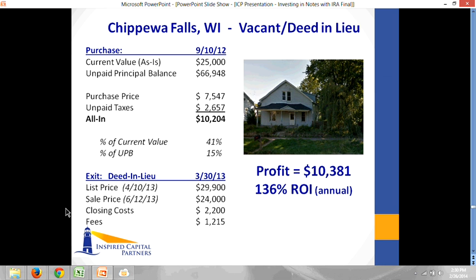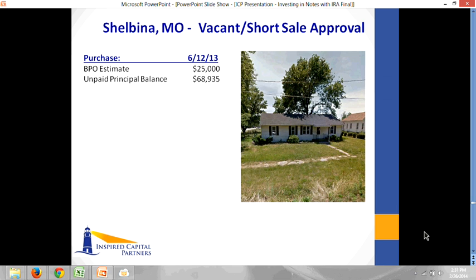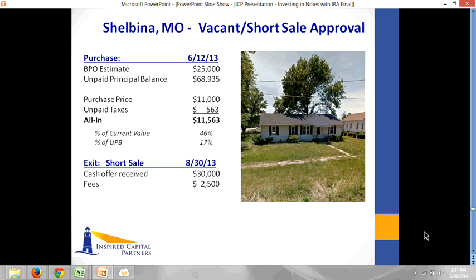Sometimes you get a hold of the borrower and it happens very quickly, but many times you need to actually let the process work out. And if it had been in foreclosure, it might have taken even a little bit longer, but definitely a great return on investment.